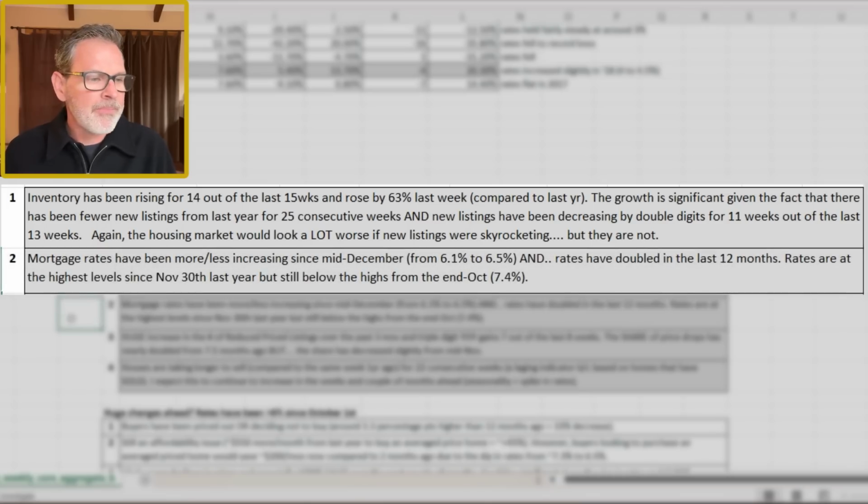So number two here. Mortgage rates have been more or less increasing since mid-December of 2022, from 6.1% to around 6.5%. And on top of that, rates have more or less doubled in the last 12 months. Rates are at the highest levels since November 30th last year, but still well below the highs from the end of October when rates were averaging about 7.4%. Now rates are averaging about 6.5% in the US.